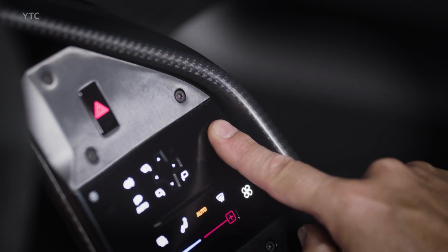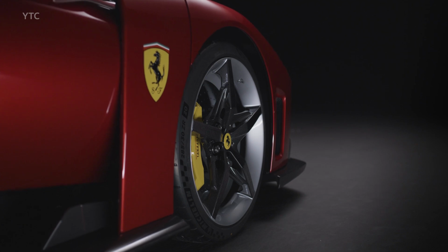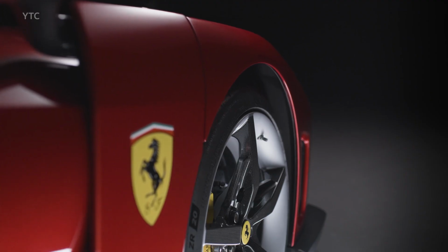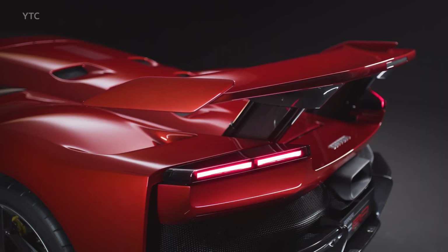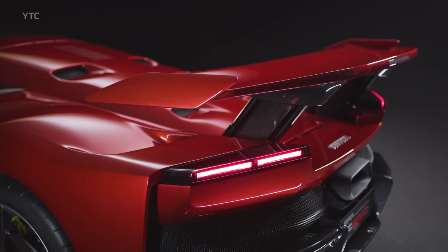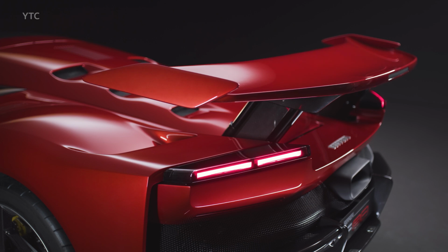The Ferrari F80 will be crafted in an exclusive production run of just 799 units, securing its place among legends like the GTO, F40, and LaFerrari. It represents a culmination of Ferrari's engineering prowess and performance excellence.